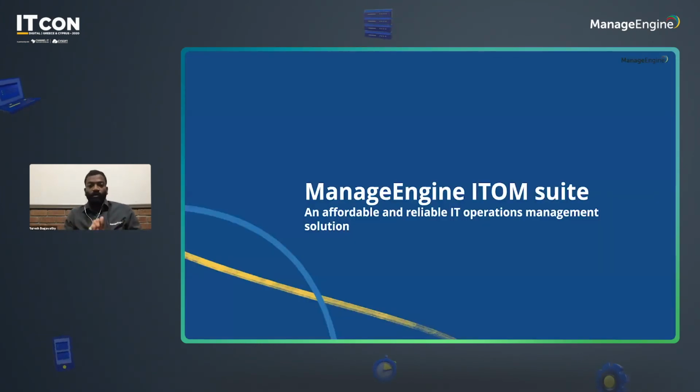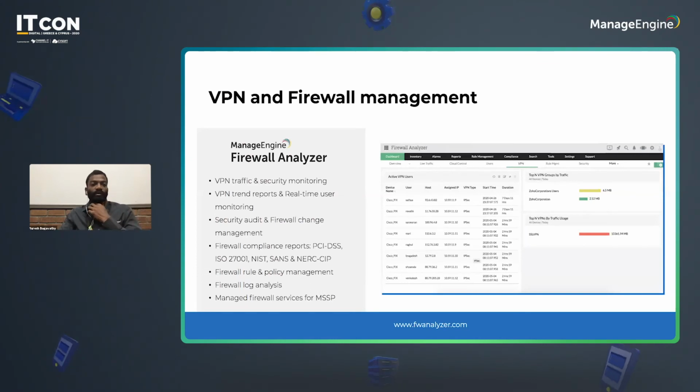So with that, we are coming to the end of the challenges part, and I'm going to introduce you to the ITOM Suite. We have a line of products available. I would like to start with Firewall Analyzer. Firewall Analyzer is a log, policy management and configuration management software. Using Firewall Analyzer, the simple thing you need to do is make sure that your firewall device is exporting all the syslogs to OpManager, the Firewall Analyzer server.